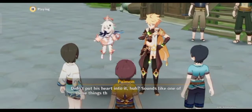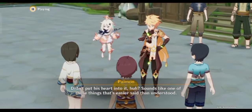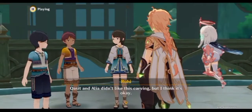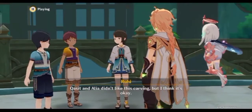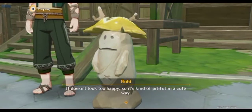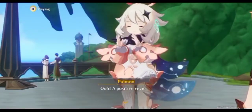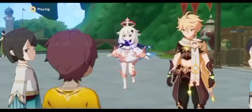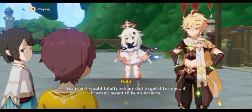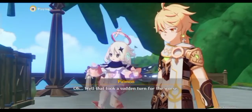Ooh, didn't put his heart into it, huh? Oh, sounds like one of those things that's easier said than understood. Casita and Alia didn't like this carving, but I think it's okay. It doesn't look too happy, so it's kind of pitiful in a cute way. Oh, a positive review! Yeah, so I would totally ask my dad to get it for me, if it wasn't meant to be a Nara. Oh, well, that took a sudden turn for the worse.